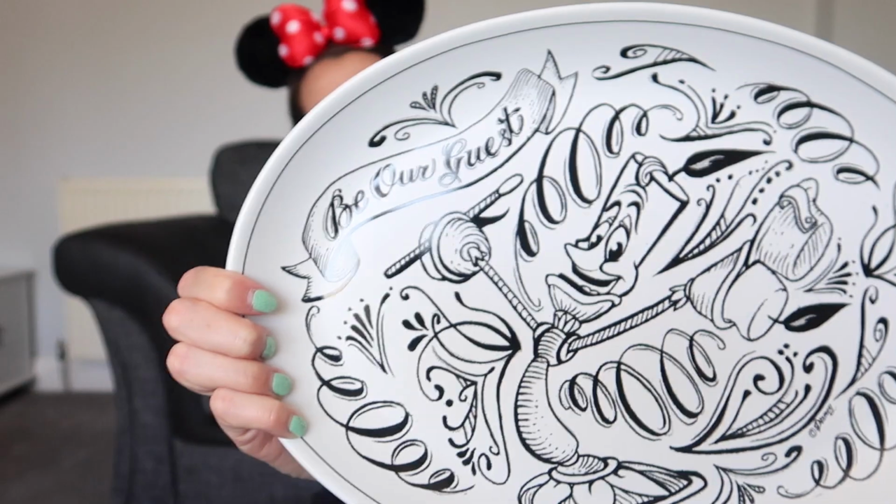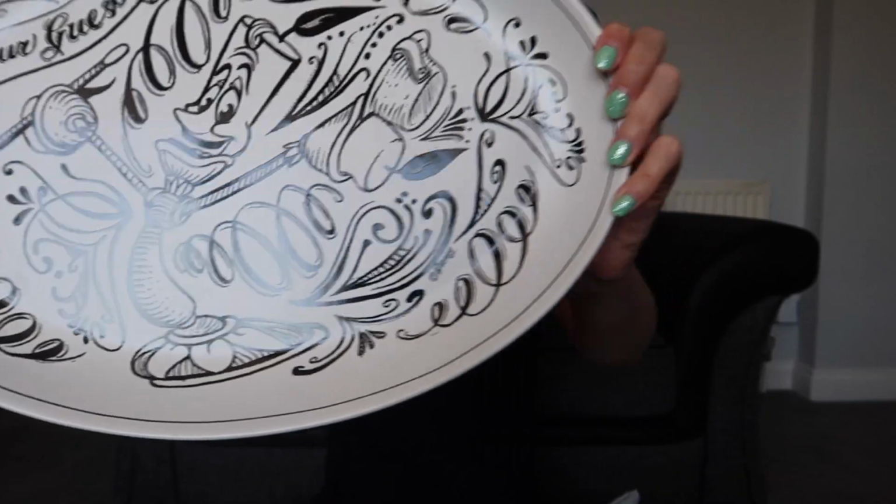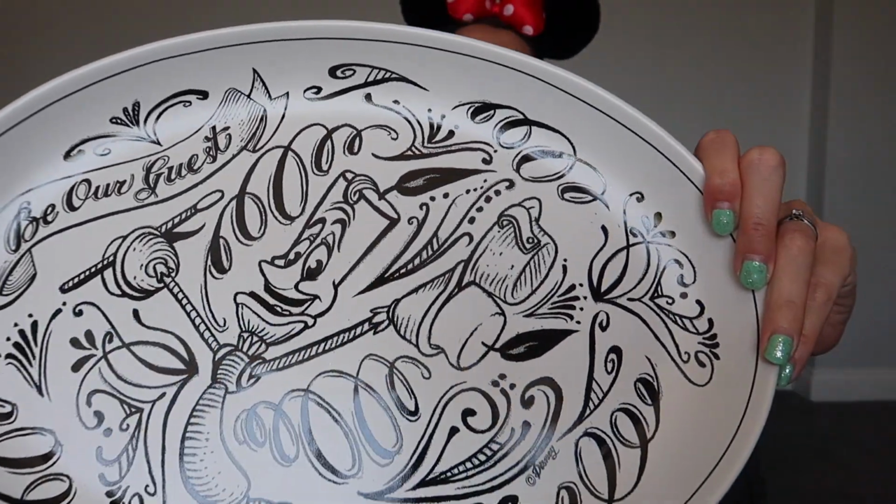And one other thing I'm going to show you is not from Disney World or from Florida or from America. It's actually from the UK Disney store, but I felt like I had to include it in the Disney haul video because it is amazing and it was a bargain. So it's a Be Our Guest serving plate. How cute is that? It was $18.99 down to $9.99, so I could not pass up this bargain. I had to buy it.